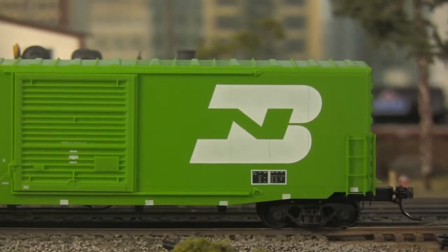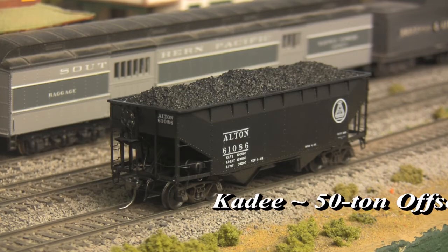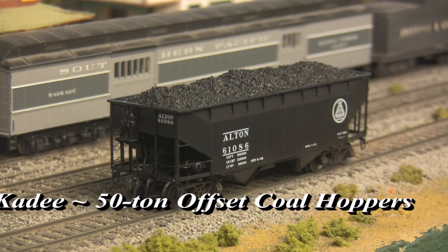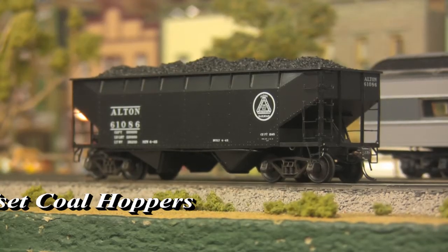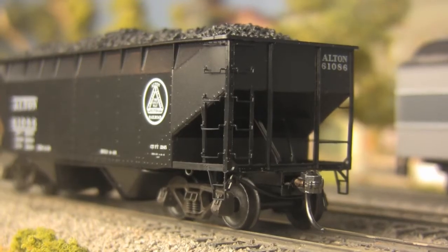There's also 50-ton offset coal hoppers. Identifiable by their reinforced tapered top rails, these cars were favorites of the coal industry, although pretty much any non-climate sensitive aggregate could be hauled this way.